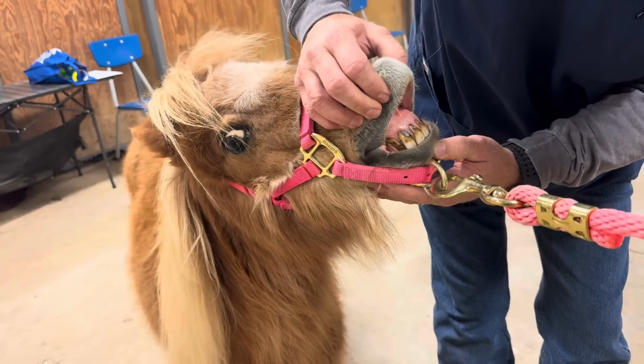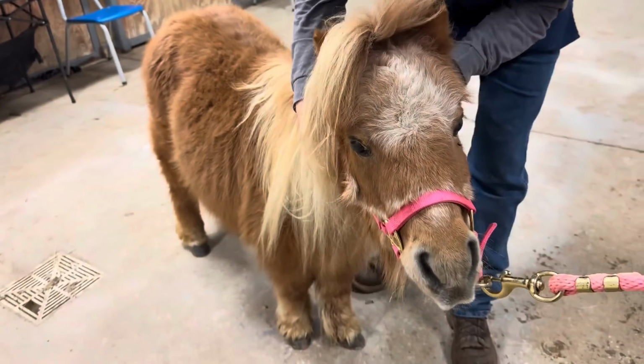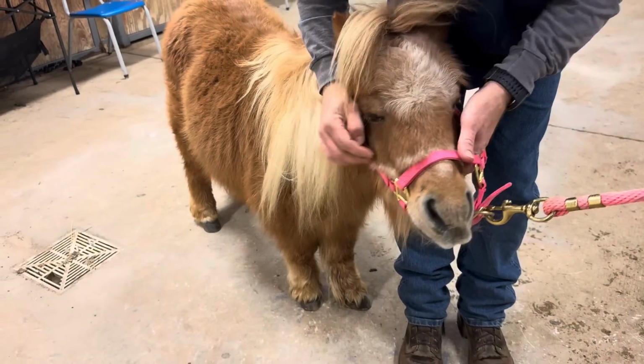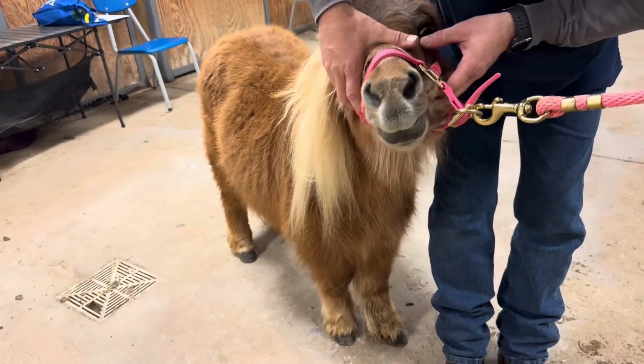I would probably pick 17. That's what I would pick as a number. Which for a pony, that's not crazy old, right? Right, correct. She has foundered in the past, not with us, before we got her.